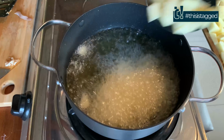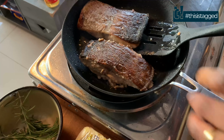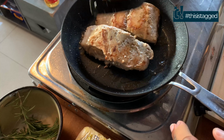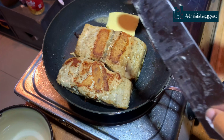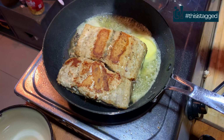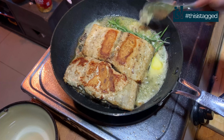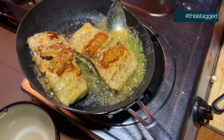And now we're gonna deep fry our cubed up sweet potato. This is a nice side dish that I like to do. It goes well with steaks, it goes well with fish, basically anything. Sweet potato is amazing. And now once we've seared up our fish steaks, we are going to baste them in a lemon butter sauce. And we're gonna throw in some rosemary in there, some garlic, and then we're gonna baste away. Doesn't that look so satisfying?